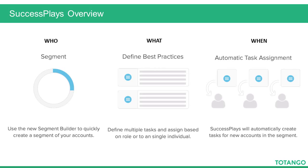If you think about SuccessPlays, it's really three things that sum it up. It's who should be affected. So, which segment of accounts need to be targeted, and you can segment based off of usage or events and behavior of your accounts and/or users, or you can also segment based off any other attribute or custom attribute that you sync with Totango.